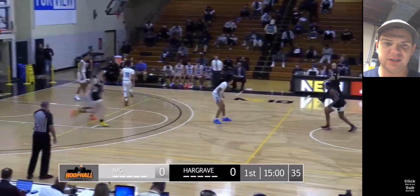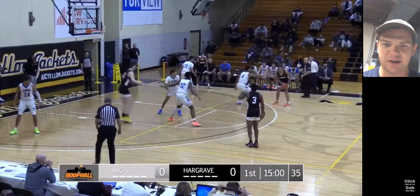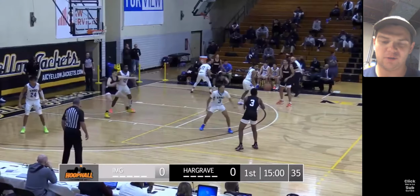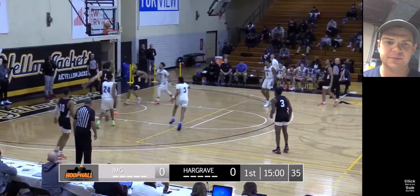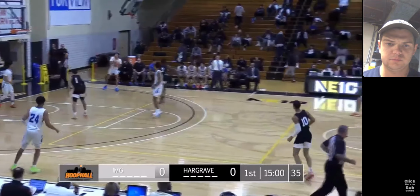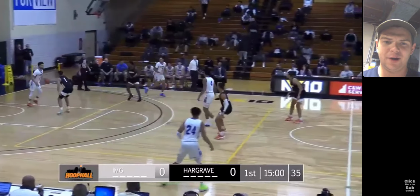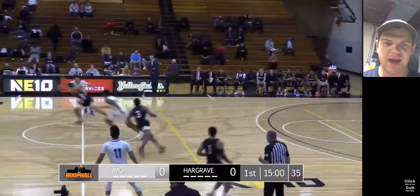And in IMG's case, I think he's the tallest starter on this team, so he will be playing a lot of center, which, I mean, it could work for a little bit in the NBA, but I think at 6'7", he's a little bit too small to be doing that. A lot of his points will come off of just drop-off dunks that he'll get.